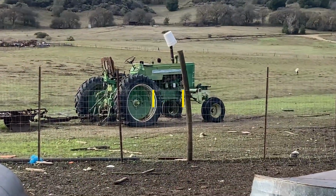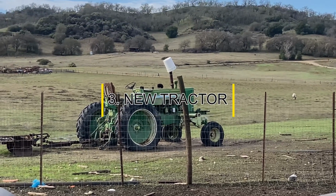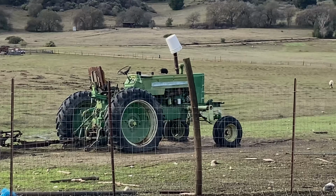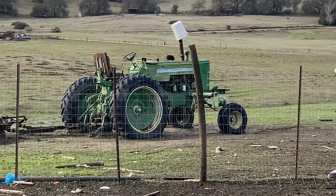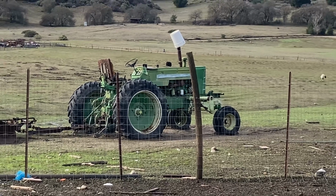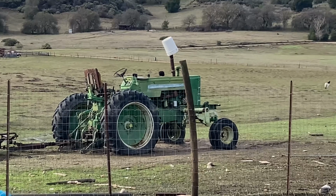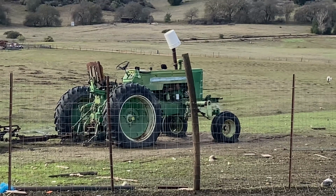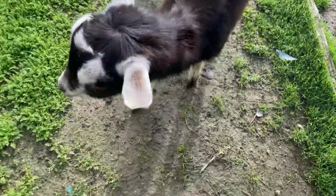The next goal is to get a new tractor. Unfortunately, our current tractor, which you see here, is a little bit on the older side, and it is no longer worth fixing. This year we were unable to plant any grass seed, so we are going to rely on just our natural grass for this year. But for next year, hopefully we can get something similar to this tractor. We are on a budget, so it'll be an older model, not quite this one. It'll be a couple years old, or several years old, I should say.